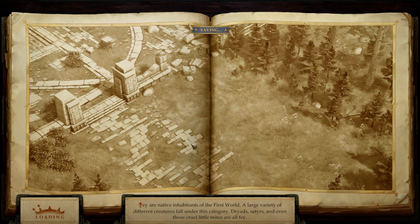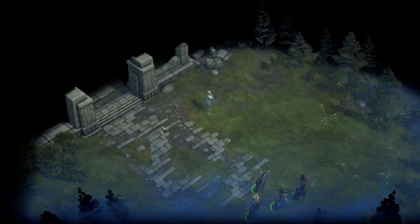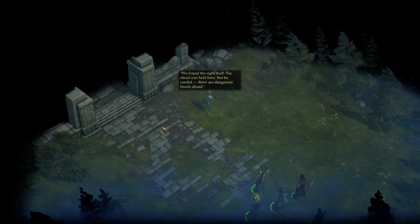Has it been 12 hours? Her bonus already wore off? Getting around this terrain is difficult. Actually, we should be moving lightly. We found the right trail. The ritual was held here, but be careful. There are dangerous beasts ahead.